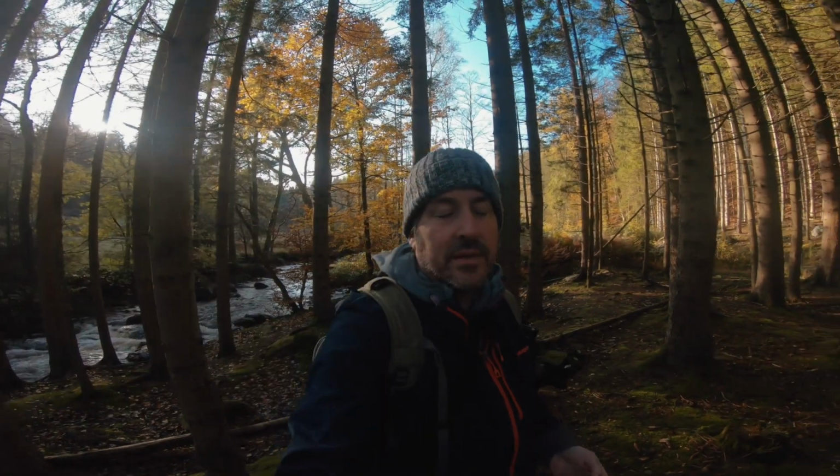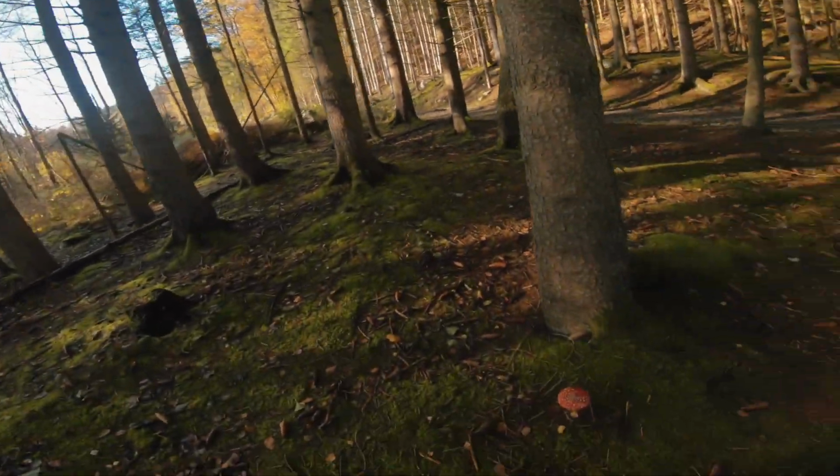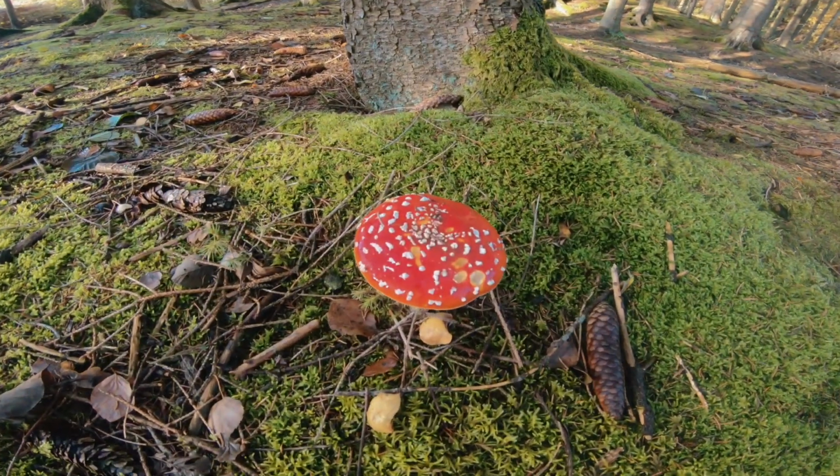So you know you're in the midst of autumn when you come into a forest area and you see these guys on the floor. Let me show you.